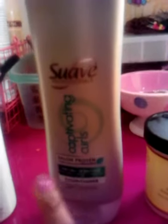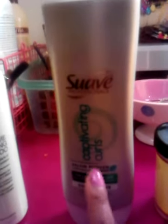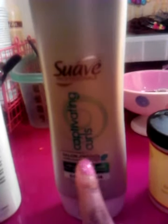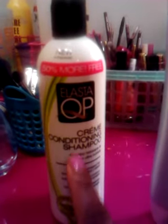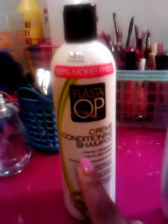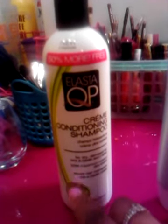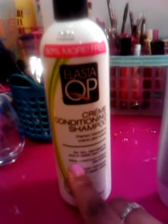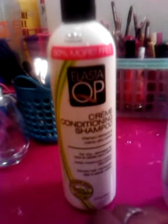I got this from Family Dollar, but your local Walmart, Target, Kmart, whoever carries it. I don't know the exact price, but no more than $3 at Walgreens or your local beauty supply store. They only had 3, and I bought all 3 because I knew I was going to like it. Isn't that something? And I'm glad because I ended up loving it.